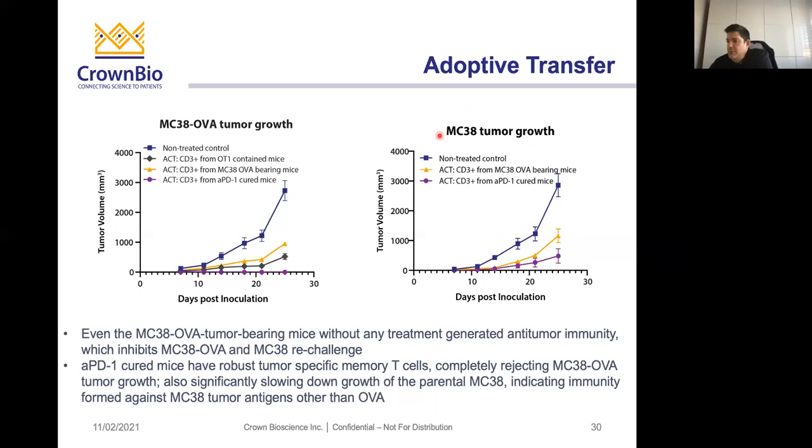And we also looked at whether we can see the same effect in MC38. Basically, the cell line here does not express ovalbumin, and you can see that you also have good control from the anti-PD-1, even though there is no ovalbumin expression in the MC38 model. So that means you also have antigen spreading in the T cells that can control the tumor growth.